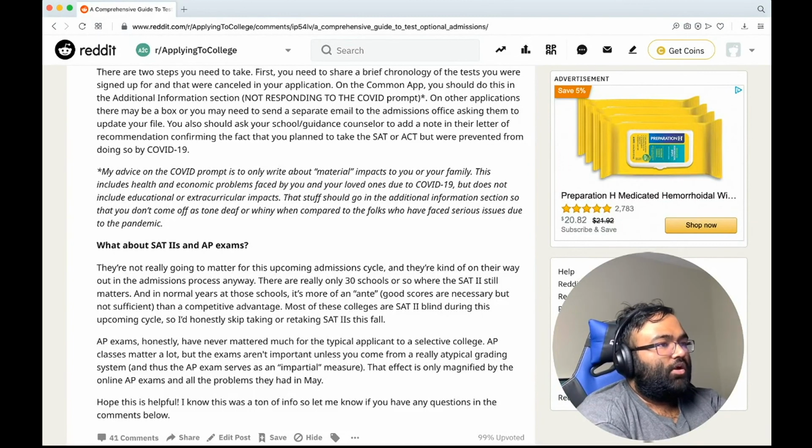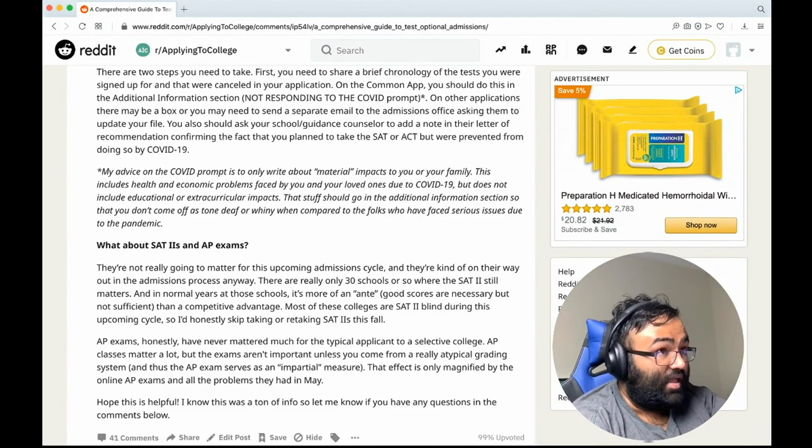But absent that, AP exams are really not that useful in a normal cycle, and they're going to be particularly useless during this application cycle because of the online AP exams and all the problems that they had this past May. So yeah, in general, I wouldn't worry about SAT 2s and AP exams.